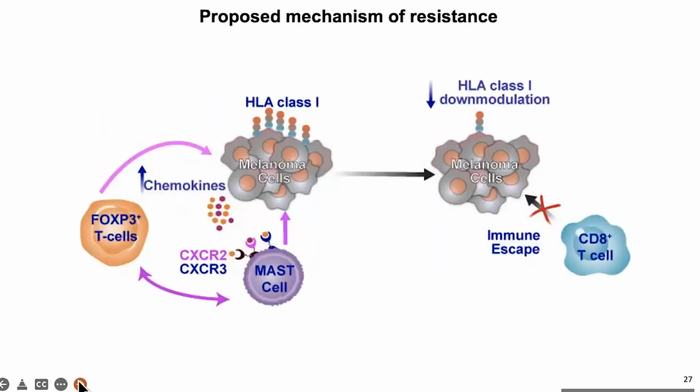This is our current scheme. We have this intercellular interaction between the mast cells and also the activation of suppressor cells, the production of chemokines, and most important is the CXCL10, or IP-10, I usually call it, that downregulates at a local level the class 1 expression on the melanoma cells. So this allows them then to escape from cytotoxic T cells. So that is the mechanism.